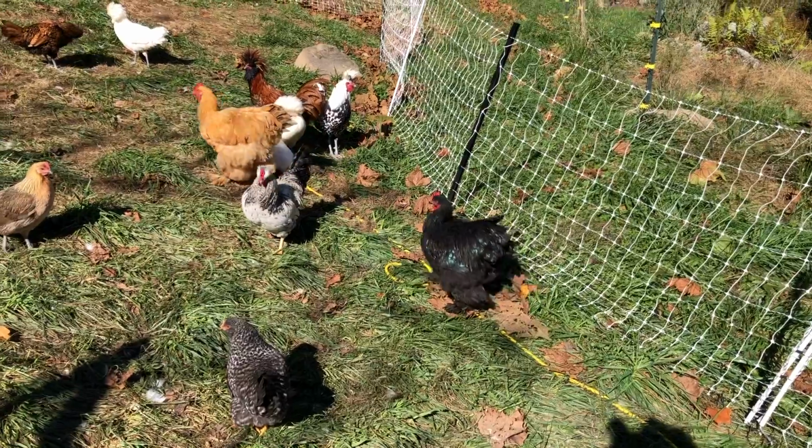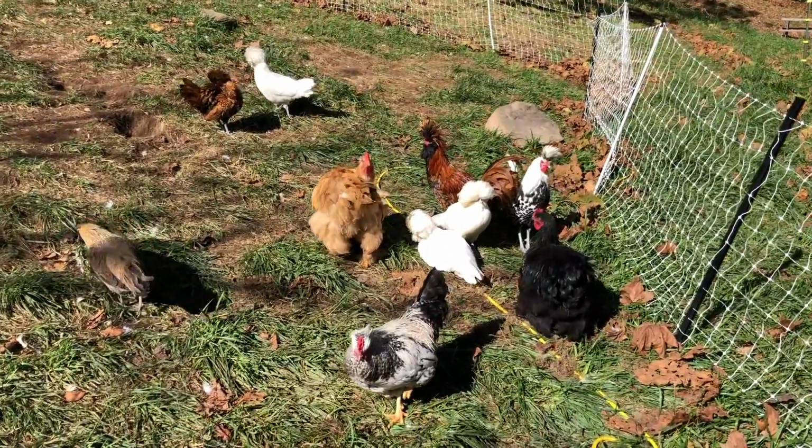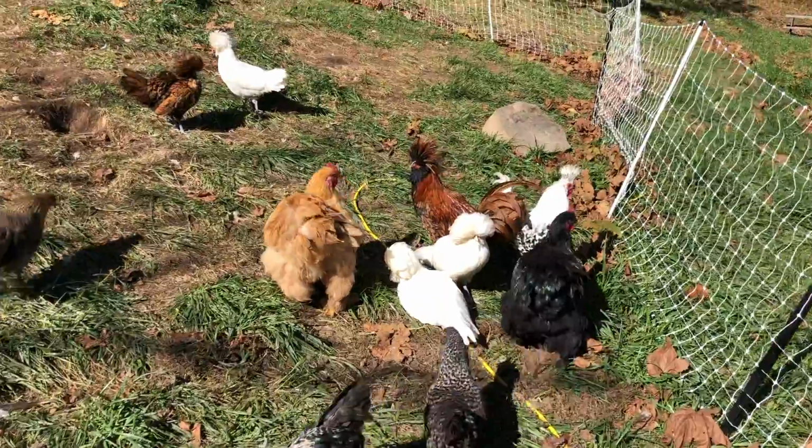Sometimes if you feed them a lot, you can even harvest them sooner. But we're letting them get lots of grass. They do get some supplemental feed. But yeah, they're living their little life and eating bugs and getting fat real fast. Always amazes me how quickly those little chicks grow and start looking like chickens. Let me turn you guys around. Just like all these. Everybody's getting so big.